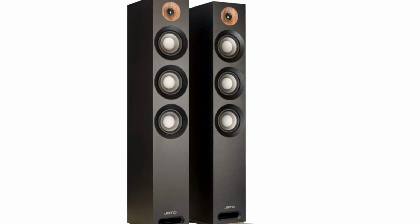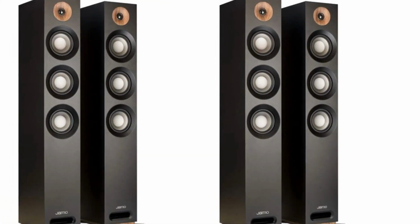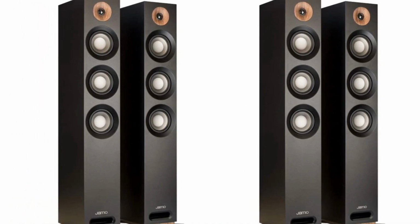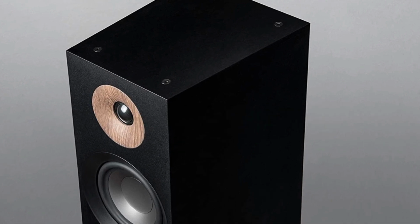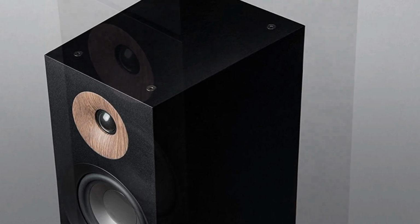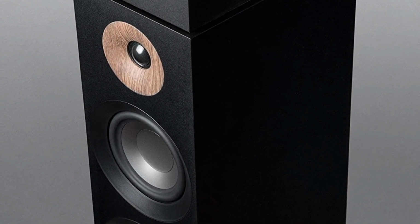If you are looking for the best floor-standing speakers, you are in the right place. We have tried to include in-depth information on floor-standing speakers in our video, which will be enough to fulfill all of your needs. All of them are covered in terms of features, prices, quality, durability, the reputation of the manufacturer, and real customer feedback. If you want to buy floor-standing speakers, we think this list will be very worthy to you.